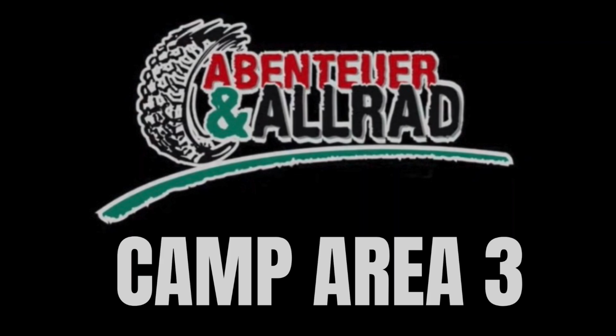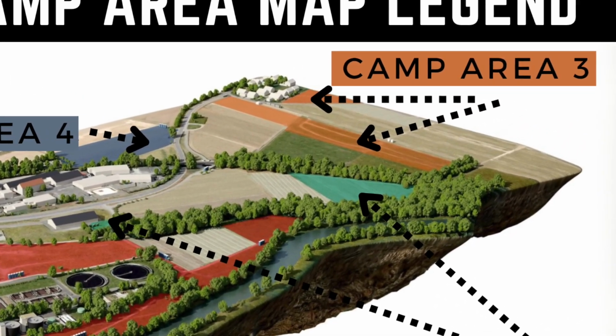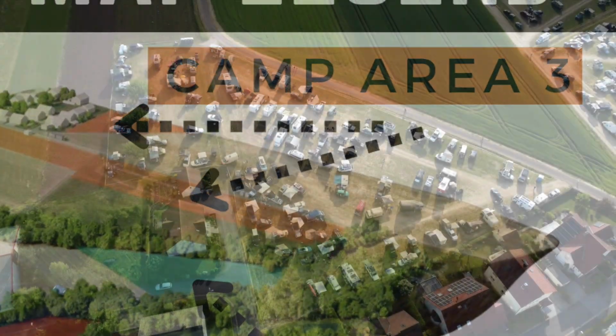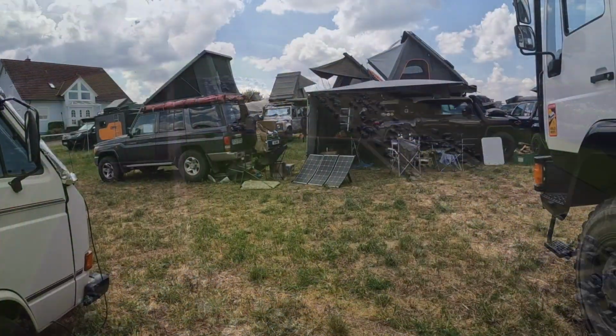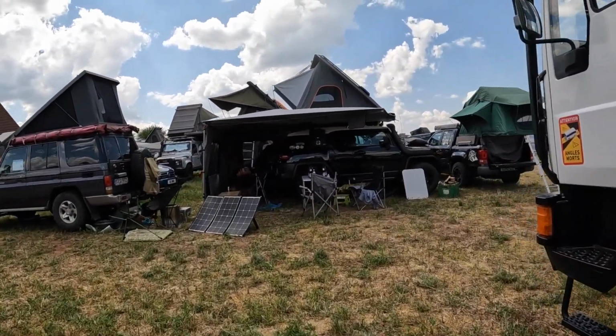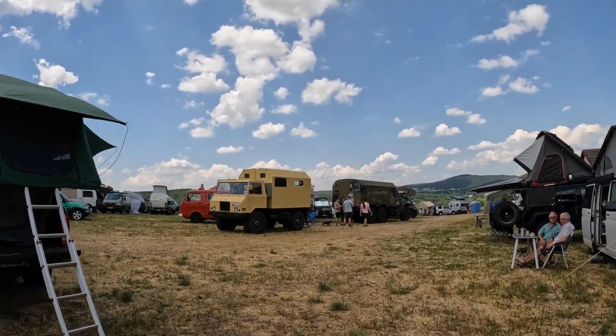So Camp Area 4 is where we stopped. It's at the top of the hill, furthest from town, and covers quite a large area, mostly on sloping ground, so you'll need chocks. As I take a ride around on the Go Anywhere scoot, you can really appreciate the scale and vision of the overlanding scene here.